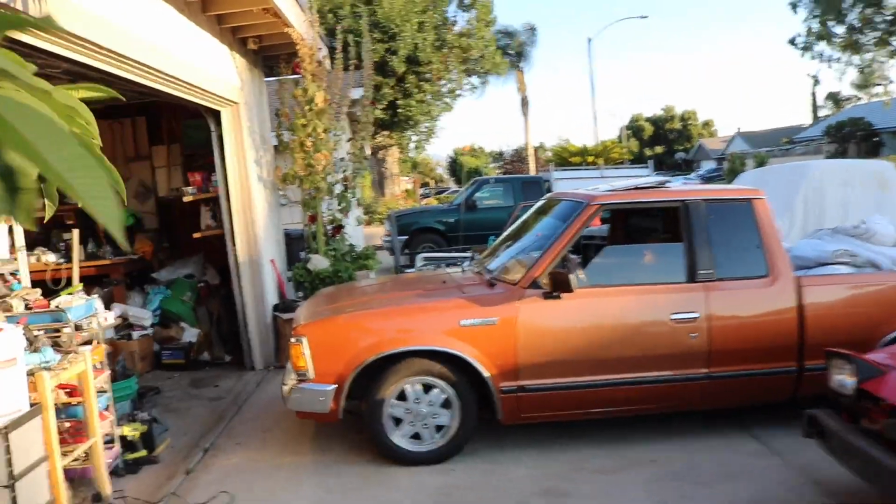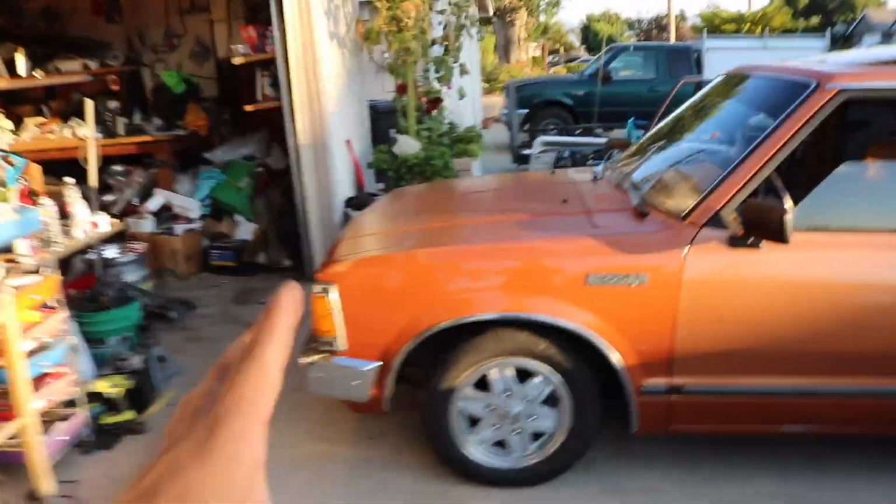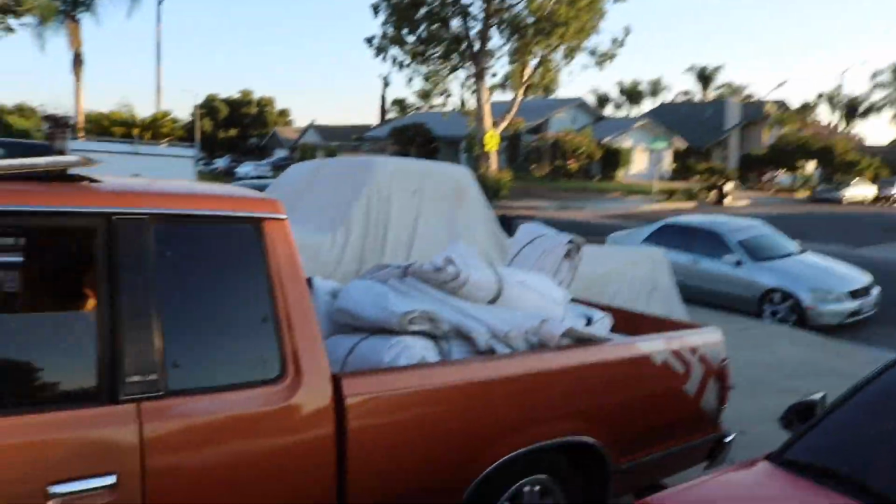I'm not even gonna make an intro. I'm just gonna get straight into this because I'm super excited to show you guys the new truck. I already have a bunch of tarps in the back, but don't mind that. I'm kind of just using it as storage right now.